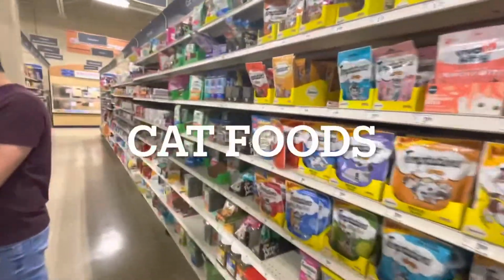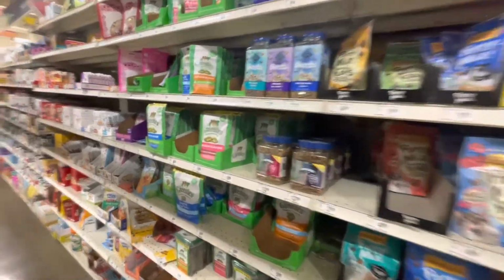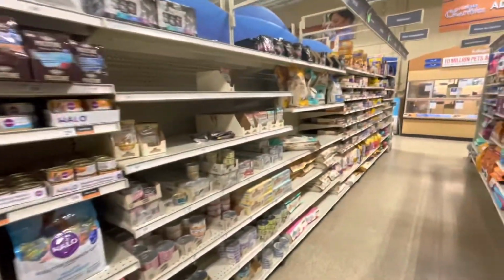So cat foods and treats. Brushing their teeth. Then canned foods.